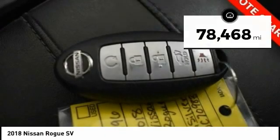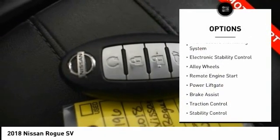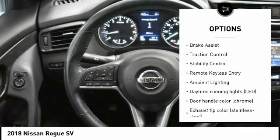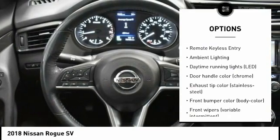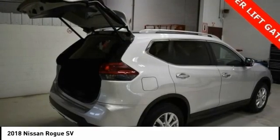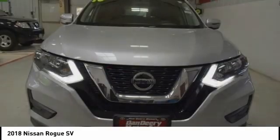Here are some of this vehicle's great options: tire pressure monitoring system, electronic stability control, alloy wheels, remote engine start, power lift gate, brake assist, traction control, stability control, remote keyless entry, ambient lighting.